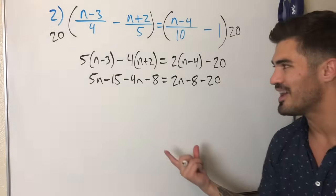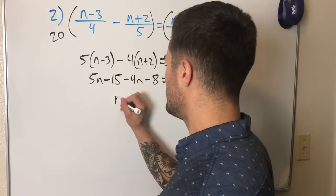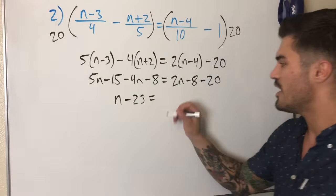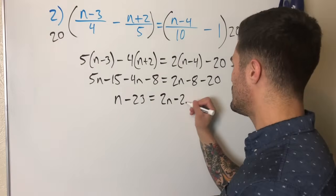So now I can combine my like terms on each side. So I have 5n minus 4n, that's n. And then I have negative 15 minus 8, that's negative 23. And this equals 2n minus 8 minus 20, that's minus 28.